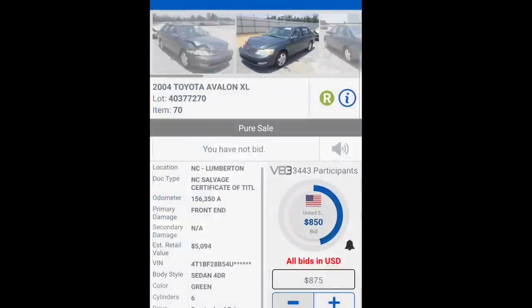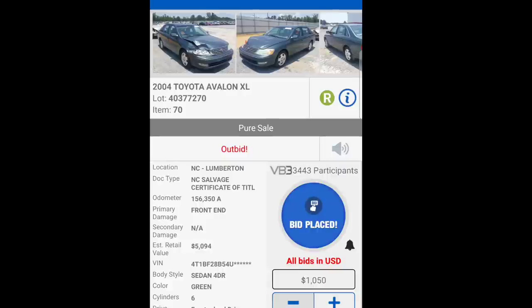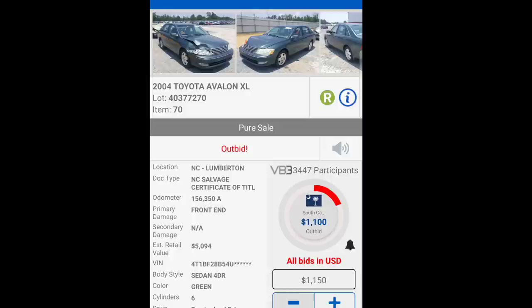Alright, my auction item is next on the block. So, here it is. $850. Oof. Alright. I'm telling you, man. It's like impossible to win in this place, man. You can have it. I'm not overpaying. I refuse to do it, man. I refuse to overpay. I'm just not going to do it.